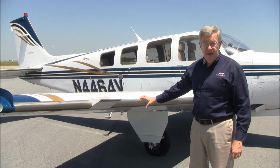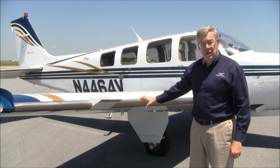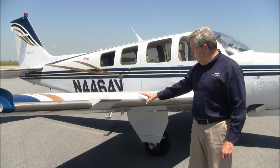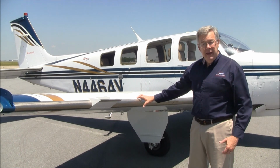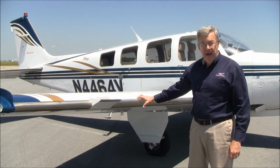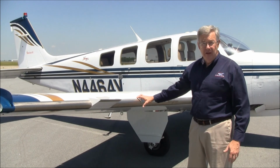4464 Victor has the TKS known ice de-ice package that was installed in 2008. This airplane has the titanium leading edges, an alcohol prop and windshield, and it is certified for flight into known ice. This package, if you were to install it, would cost a little over $50,000.